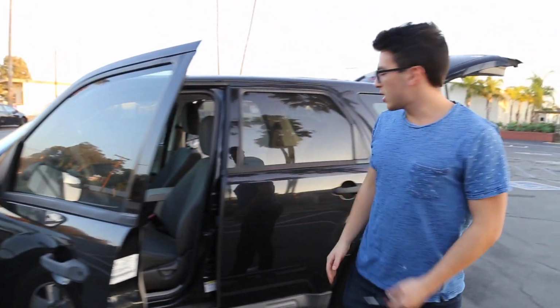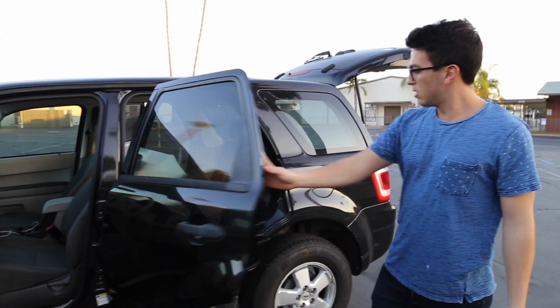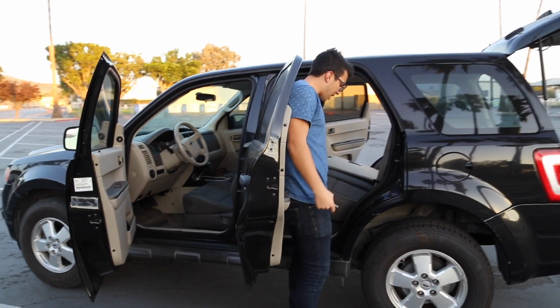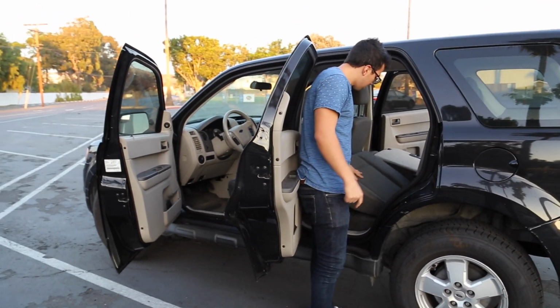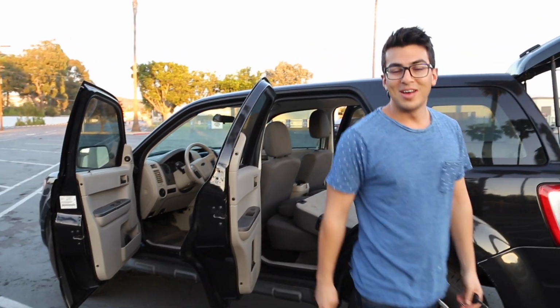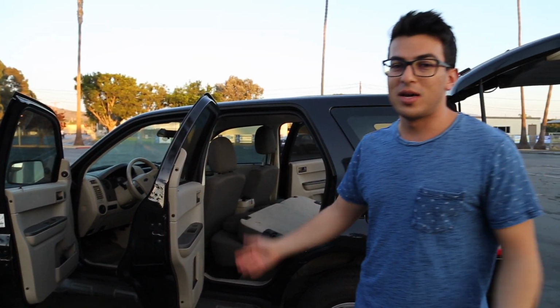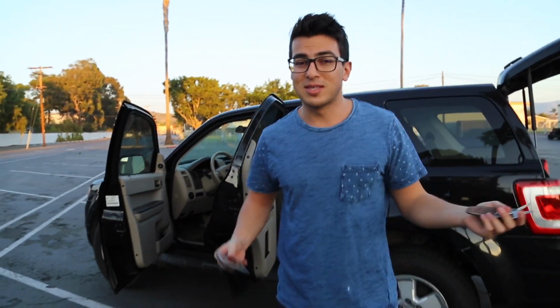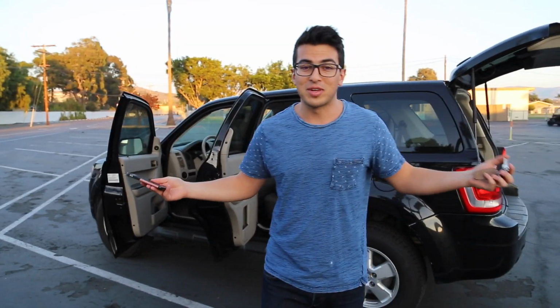One of the other cons that I read online, which I don't think is that bad, is that it does take a while to put the back seats down. You have to do that, and then that. Whoop-de-doo, that was so hard. A lot of people online said that was one of the cons about it. I don't think it's a con, but I am pretty biased since I kind of have to like my own car.